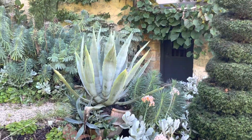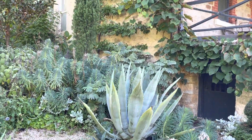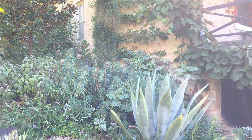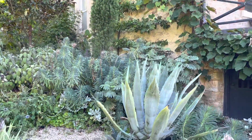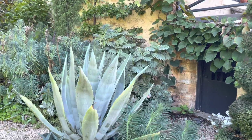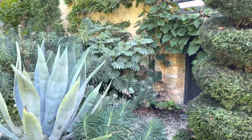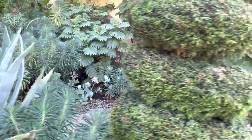You can see here the aloe, so that's Americana, and that foliage goes really well with the Melianthus major behind, so you can see it. It's got that quite amazing, nearly prehistoric leaves. So I'll get a little bit closer so that you can see.